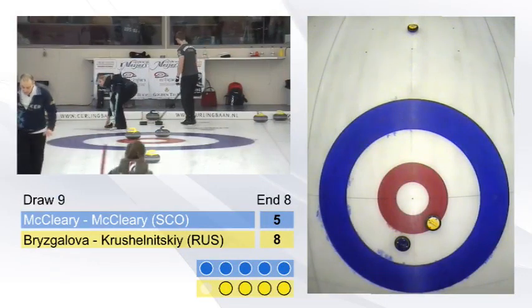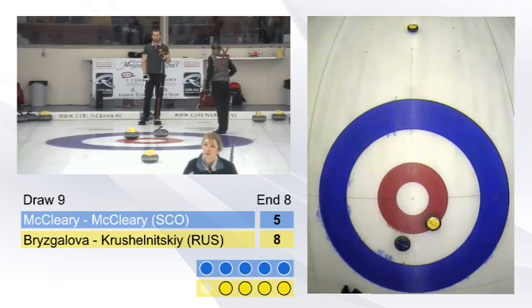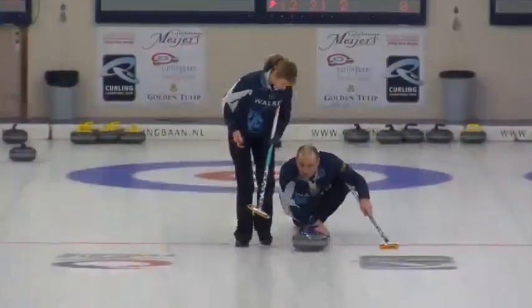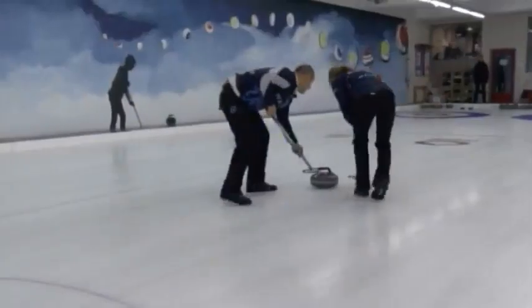So all game we've seen Alexander delivering the first and the last stone, and they've made the decision that Anastasia would deliver the first stone. Teams can choose to do that, change their rotation as the first thrower and the second thrower throughout the game. They cannot change during an end, but they can change between each end. This may be a strategic decision based on opportunity to peel some stones out of the way after the fifth stone is delivered.